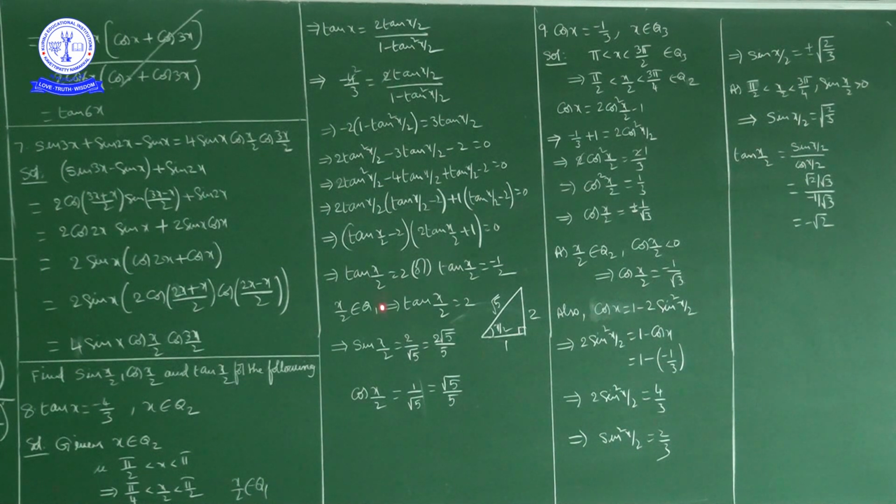So tan x/2 is equal to how much? 2. Tan x/2 is equal to 2, which is nothing but 2/1. Tan x/2 is opposite side by adjacent side. If you draw a right angle triangle, tan x/2 is the opposite side, 2, to the adjacent side, 1.